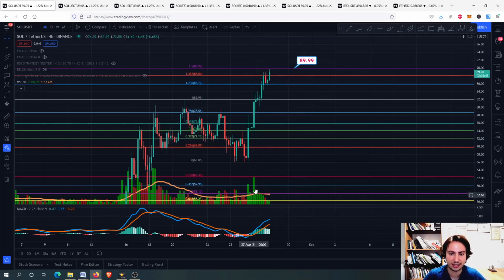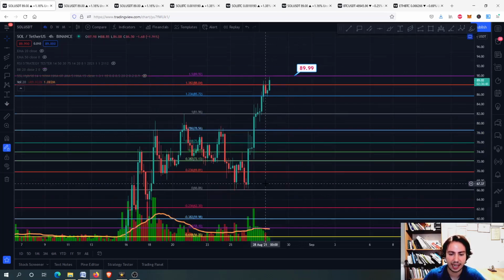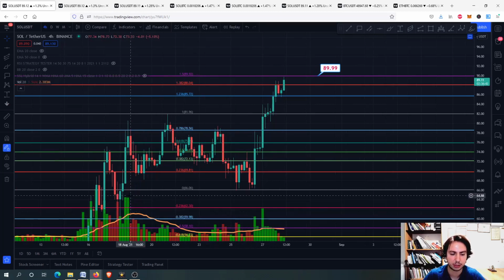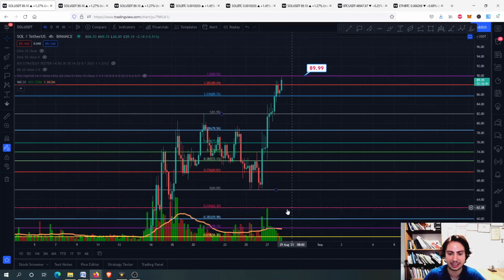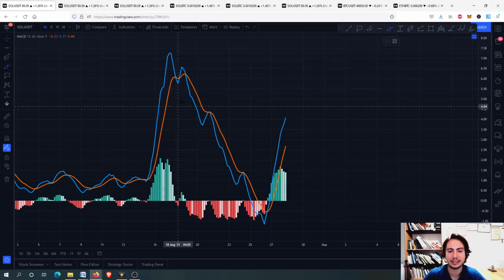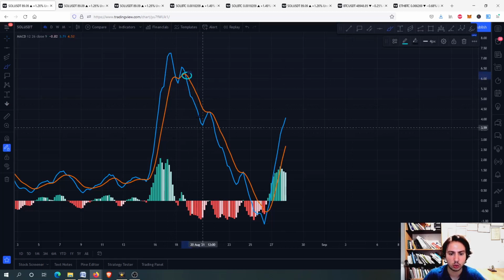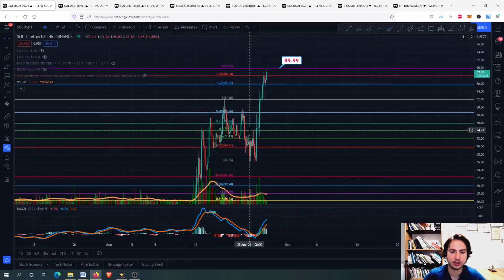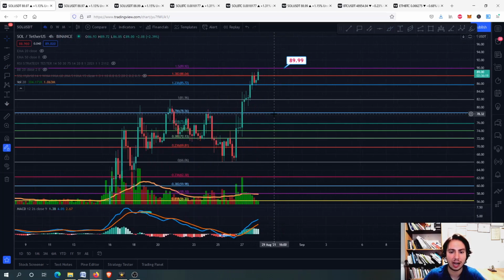It is amazing. The 4-hour frame here, guys, volume is increasing. As you can see, it is not the same as before on the 4-hour frame, but it has a nice volume right there. The MACD is going from a bullish cross right here, and you can see what happened. After the bearish cross, we had Solana going all the way down, but the price didn't go as far down as the MACD went. So we hold perfectly the position and then we were ready to move upwards again.